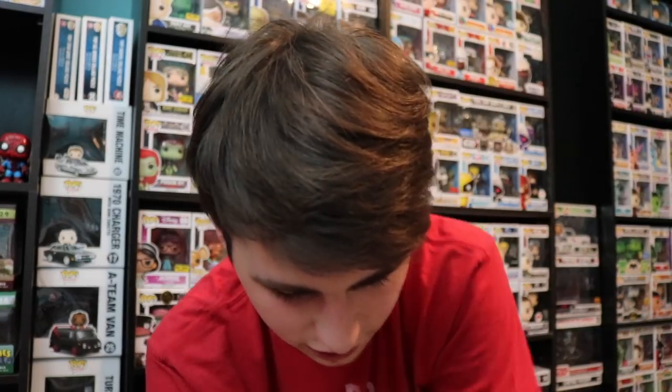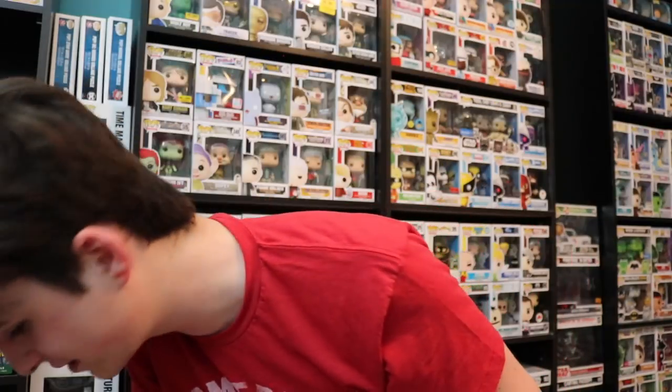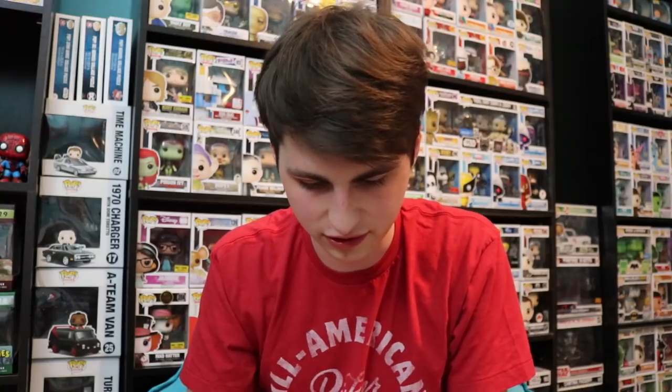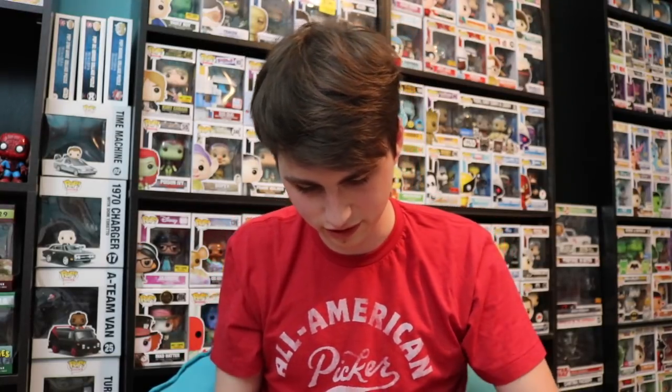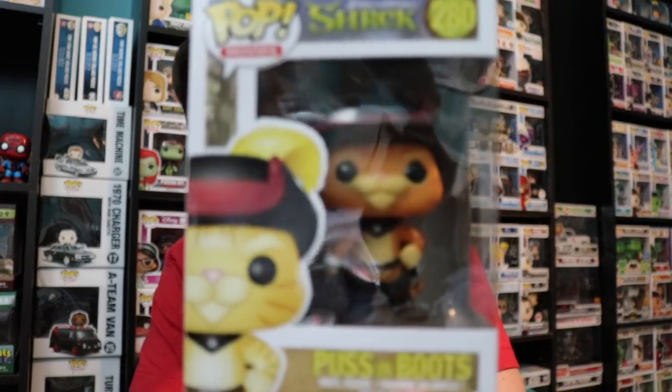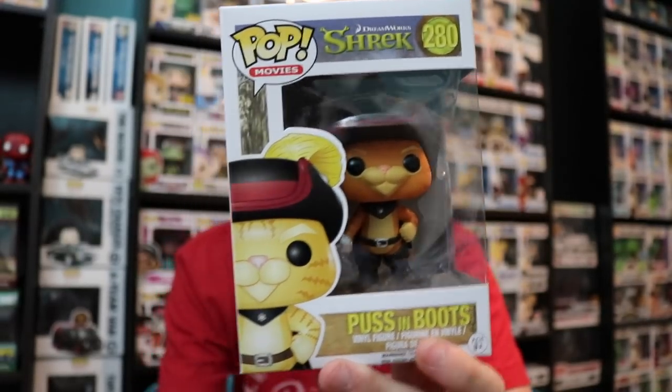But there are two pops in here. So let's see what we got going on here. So let's see. We've got two of them. Ooh, this is cool. This is one that I've wanted for a while, actually, because it hasn't been in stores that I've seen anyways recently. And now I just need one more to finish the set. So you are helping out my collection for this one. You guys ready for this? This is Puss in Boots. Da-da-da. So cool. I like this one a lot. Now all I need is Donkey and then we're good to go. Puss in Boots is so cool too.